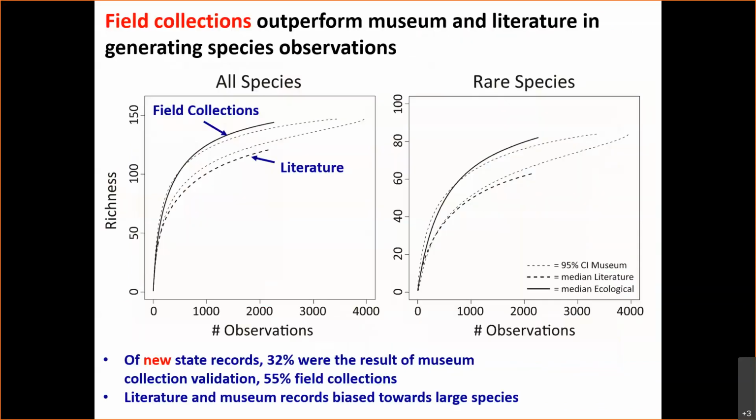So what we found when we compared these 3 methods, this graph on the left is all the species. The one on the right is just the rare. This bottom dotted line is performance of literature in accumulating species richness. The museum records are the 95% confidence interval, and then field collections are the solid bar. So what we found is that for both all species diversity and rare species, new field collections outperform museum and literature in generating species observations. So if you want new state records, you have to go and use targeted strategic sampling, probably at the edges of ranges of things, in order to get the most new state records. The most bang for your buck is new collections.